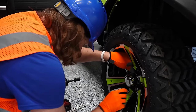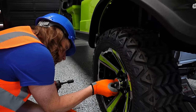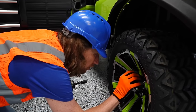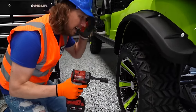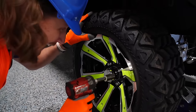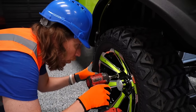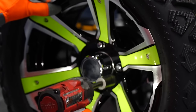All right. There we go. There's the third one. Get it on there. Are we missing one? Oh, there it is. And number four. Get those on there. And then we get to use our impact drill. All right, here we go. Slide that right on there. Here we go. You hear that? It makes a really awesome sound. That way we know it's nice and secure. So we do know lefty loosey and righty tighty. All right. Make sure they're good to go.